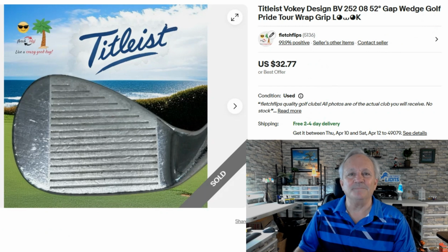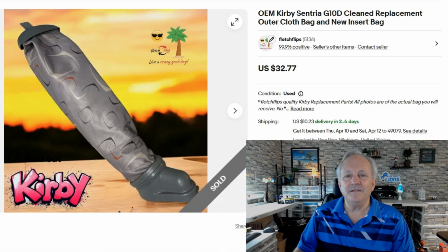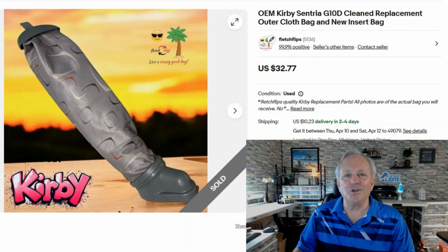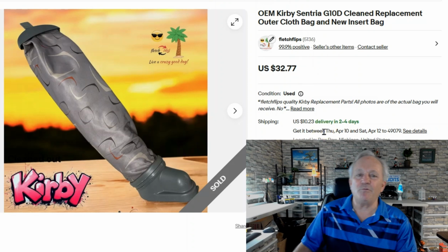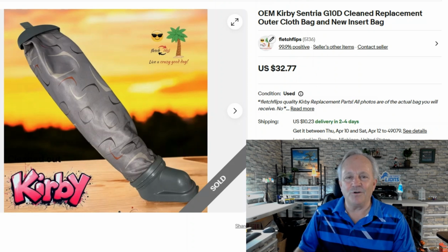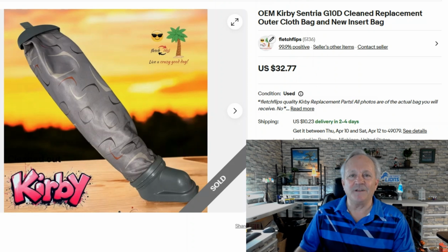And here's another item, a Kirby vacuum bag. Got her all cleaned out, looking good. Sold it for $32.77 plus the $10.23 shipping. These Kirby bags sell well for us. I always clean them out real good and get good money for them. I want to make a nice return on our investment.